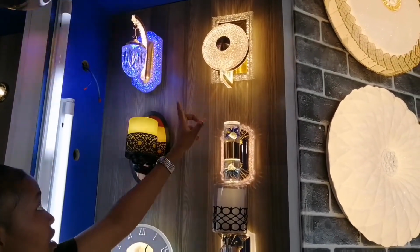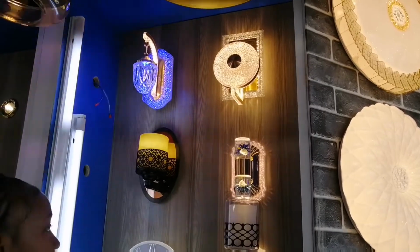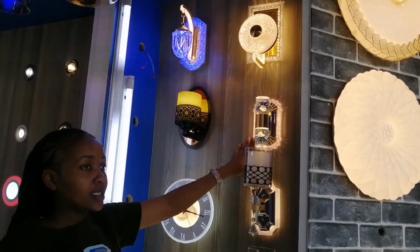This one is also an LED because it's like a bulb. The other ones that are there, this one has been set, 4,000. It also has three colors. White, warm white, and white.